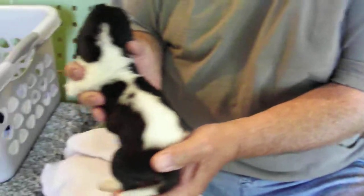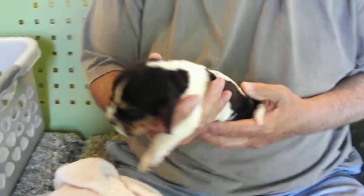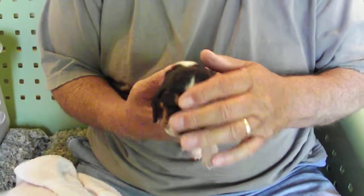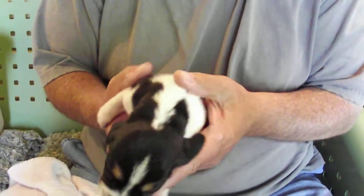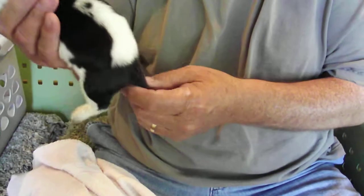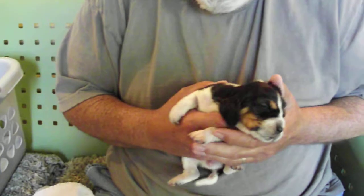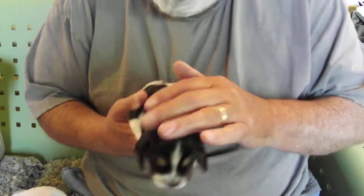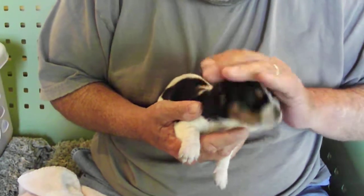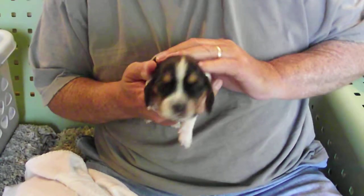Okay, that was pup three. Here comes pup four. And this one's got a racing stripe down his back. Wide blaze in the front. Yeah. All of them got a little tricolor face. Every one of them does. Of course, the white feet and the white tip. A little girl. And we're going to mess with them where they'll be hanging in your arms before we get rid of them.